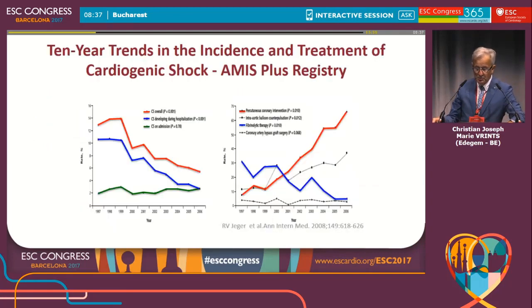There is good news, since we have more effective reperfusion therapy by performing primary PCI in the majority of the patients. We see that the development of cardiogenic shock is decreasing, as illustrated in this slide taken from the AMIS Plus registry performed in Switzerland. There is an increase in the use of percutaneous revascularization, and this results clearly in a decline of the incidence of cardiogenic shock. So if we want to treat cardiogenic shock, the better we perform this reperfusion therapy, the lower the risk the patients will have to develop this cardiogenic shock.